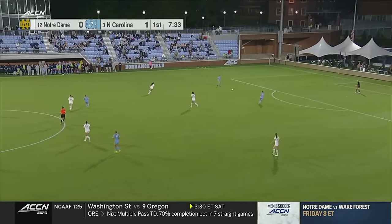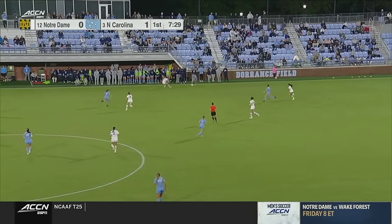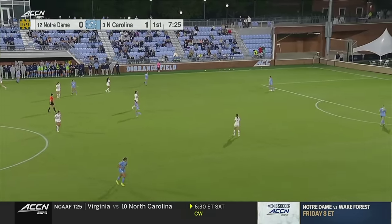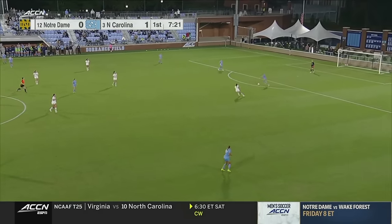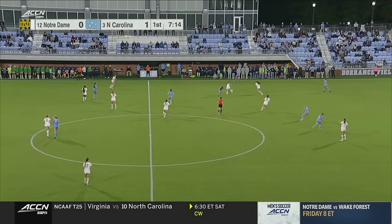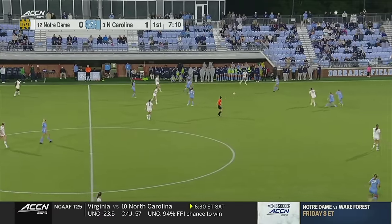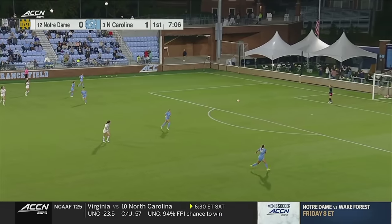So some experience coming on the field to probably try and settle things down, as it has been a Tar Heel onslaught of shots over the last few minutes. And it actually, in terms of, well, I was thinking that they actually had gone to a little bit of a formation change, but it does look like they are still in the 3-back that majority of the time does look like a 5-back for Notre Dame. Clinky on the ground for Mrowicki, just bumped right off the ball.